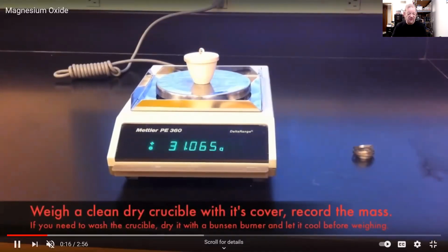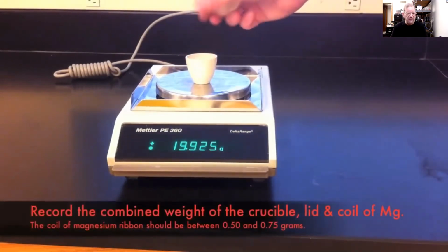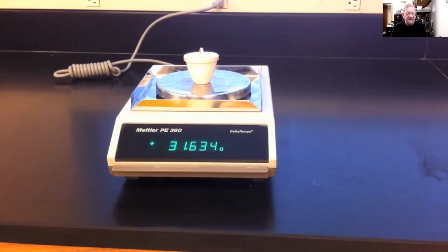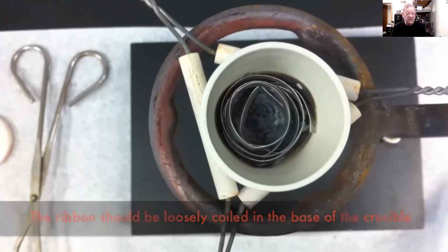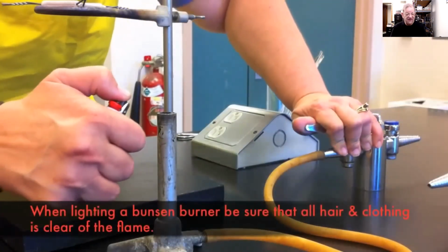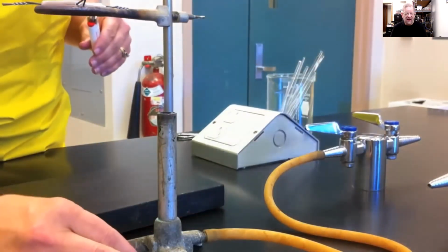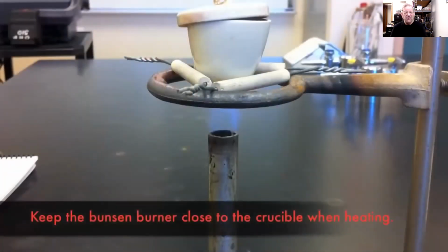And this is what you'll be doing if we were doing the lab. That ribbon is magnesium that he just put in there, or she put in there. And see it in the crucible? And you would be doing this. Now, you're going to use a Bunsen burner, and notice you should always have your hair tied back. In our lab, you would be using gloves.